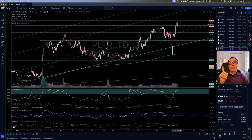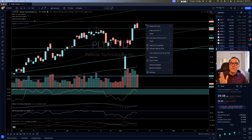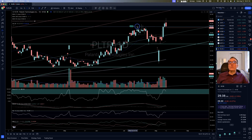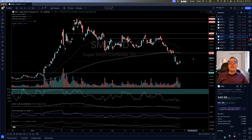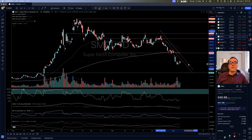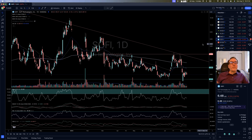Palantir, we had the break in the buy signal last Friday. Now we are maintaining ourselves above 29.31. If we break below, then this could mean that we are really falling back into the big congestion zone that we were in. SMCI, this is pulling up a little bit, but the trend is still really, really down. This is the trend that we are in, and this is the channel that we are in. SoFi just going sideways.